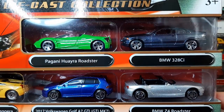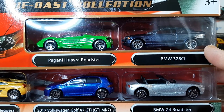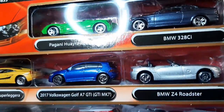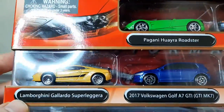BMW 328ci, great wheels. The wheels are so individual. Some of them, one or two of them maybe not quite, but that's all detailed out. In fact, looking at this, all these cars are detailed out back and front. So yeah, that's your Beamer.